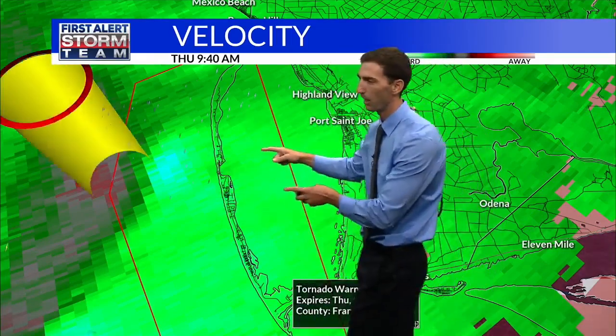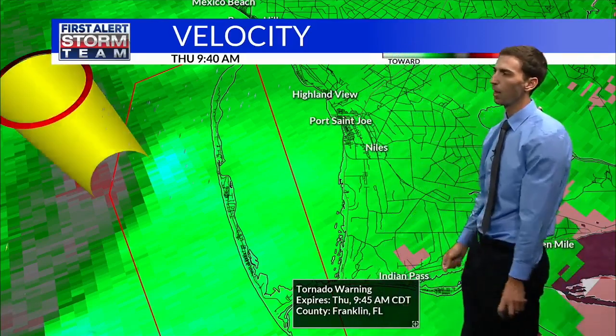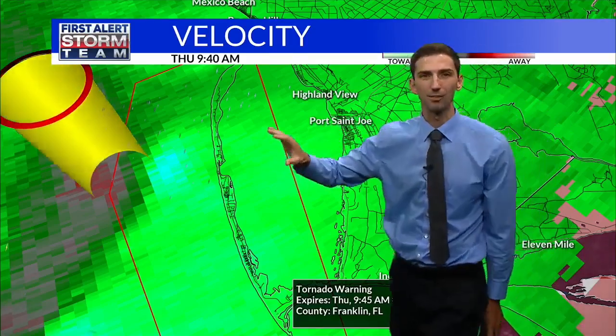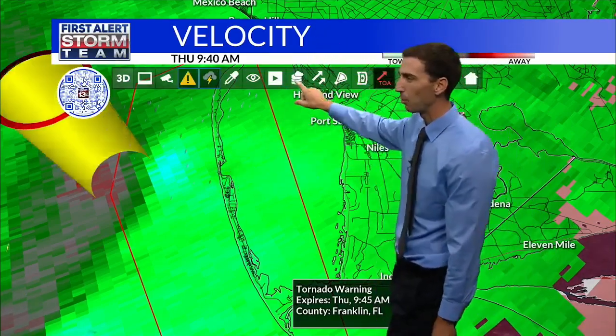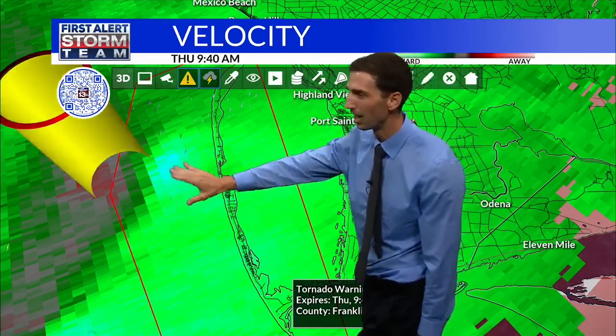There is a likely waterspout that's getting ready to cross Cape San Blas. This would work toward Port St. Joe as well. So if you are in Port St. Joe, you need to be watching this very, very closely as that is moving in your direction. A likely waterspout working across Cape San Blas here in the next few minutes, if not right near shore.